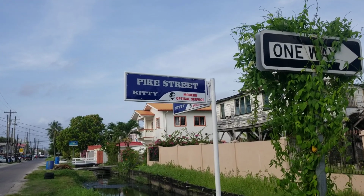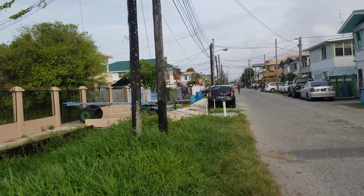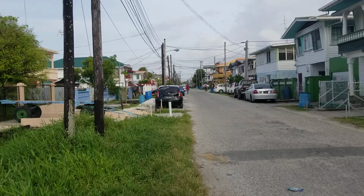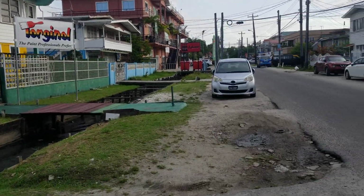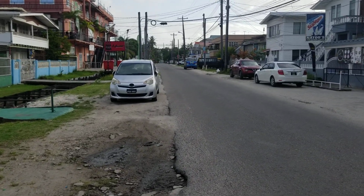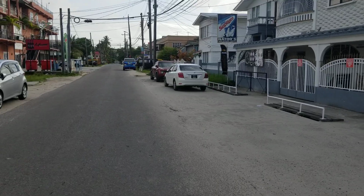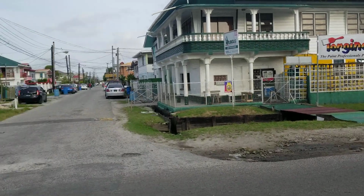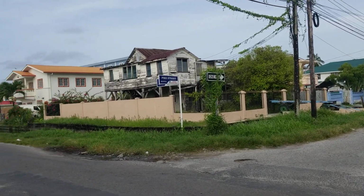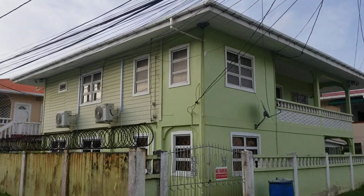This is Pike Street in Kitty. That's Pike Street looking west, and we're at the intersection with Lamaha Street, which is the eastern end of Kitty. Right, that's Kitty. But on the other side of this street, Lamaha Street, this is Campbellville.